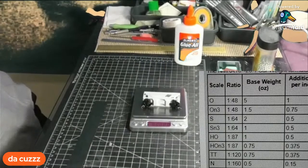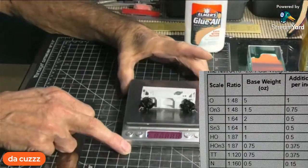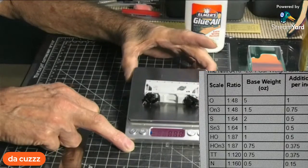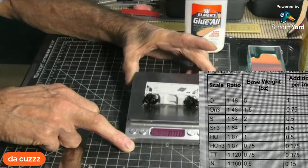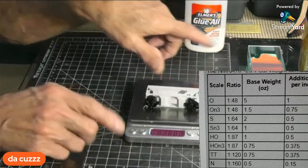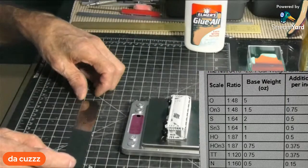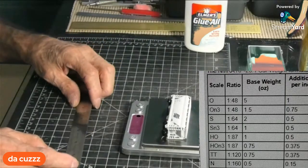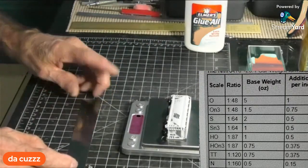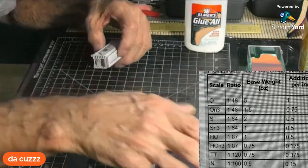Let me see if I can get you guys in a little bit closer so you can see that. You guys can see that? So it's on target as far as the base weight goes. But we want to make it 0.45 more, almost another half ounce more. So what we're going to do, and we're going to shut this off for a minute.